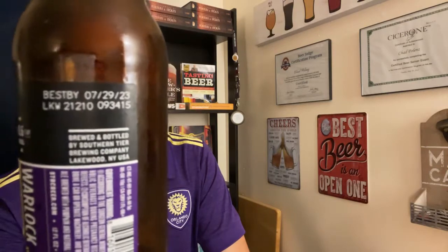But this says best by July 29th, which means this was probably bottled on July 29th of this year. You know, all seasonal beers are made at least one, if not two seasons before the actual season.